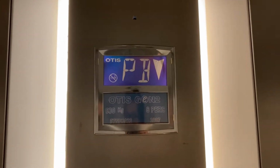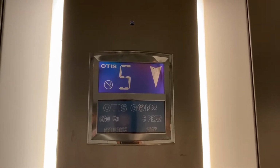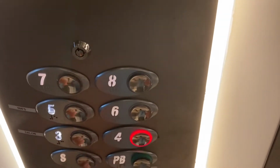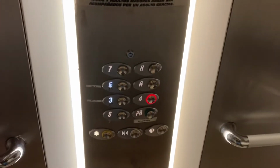I don't feel like riding the other elevator. So after this, we're gonna do the room tour. Let's go up to 4 and do the room tour. Let's get your cab view. Your nice Otis Gen 2 elevator. These elevators were installed in 2007.